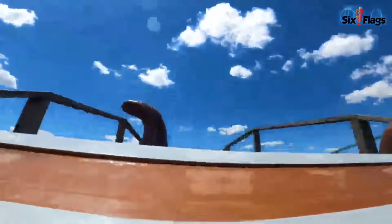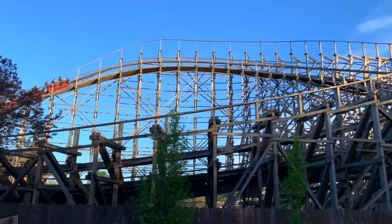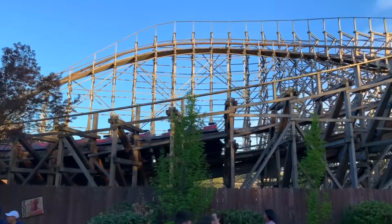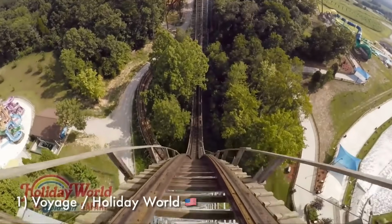I'm also a sucker for the rolling Thunderhill and twister section at the end. The only drawback for me is the middle section, which isn't bad or anything, but it doesn't hold a candle to the rest of the ride. As I've said, I prefer a more consistent ride, which is why number 1 on my list, which won by sort of a landslide, is the Voyage at Holiday World.